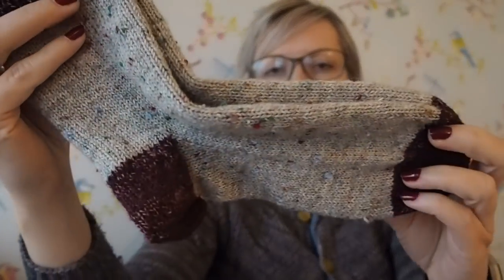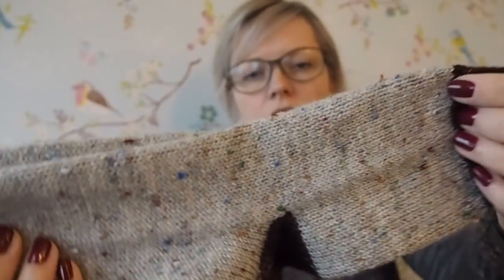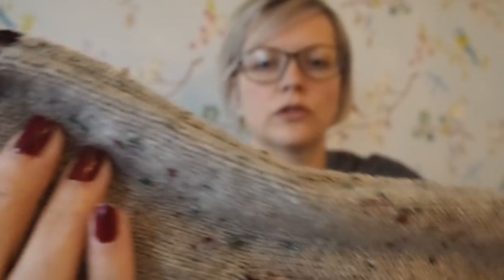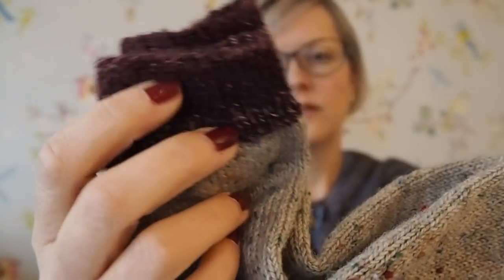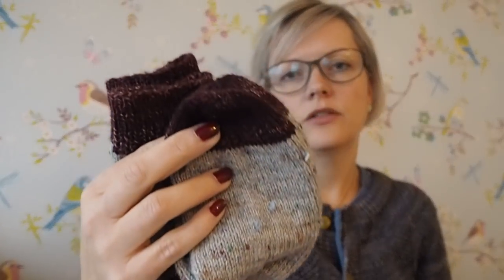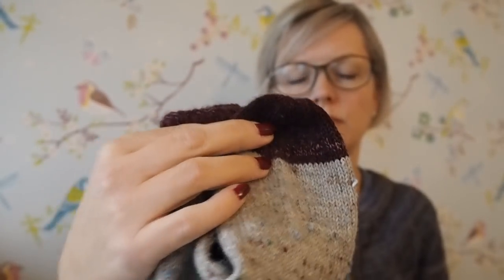This pair is made out of REgia, their tweed yarn, in the 4-ply. I really, really love this color as well. I really want to get another ball or two of this sock yarn. And the contrasting heel cuffs and toes are made out of a Drops Fabel. But I don't have the colorway name.